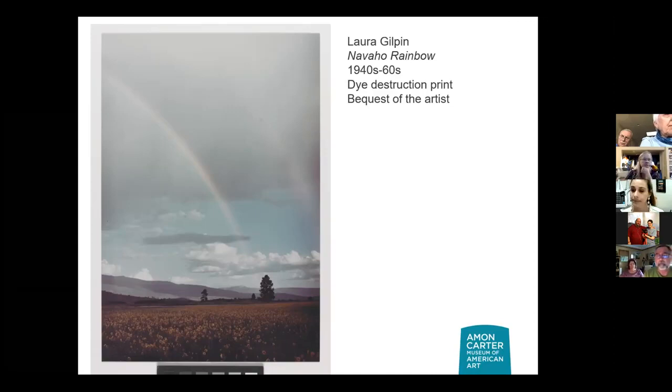So Peggy, I've seen a lot of different kinds of printing techniques. What's dye destruction printing? Oh man, it's pretty intense. I have a cheat sheet here. Let me consult it. I am not a photographer. Okay, wait, dye destruction.